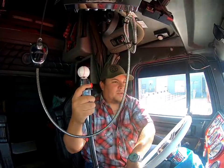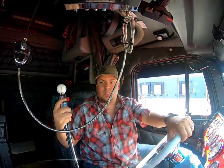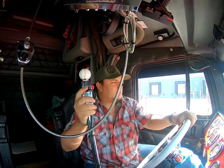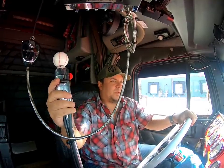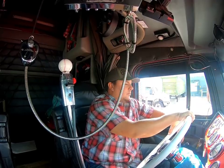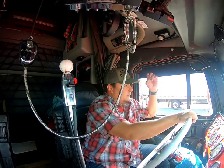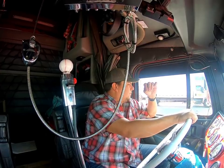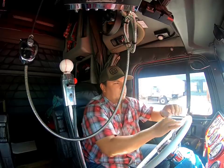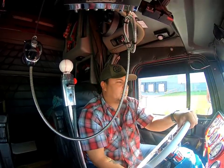So I gotta drop this trailer in any open dummy door in between actual doors, and then she said my empty will be on the fence line or something out there, so that's what I gotta do. Shouldn't be too big of a deal as long as there's an empty here.